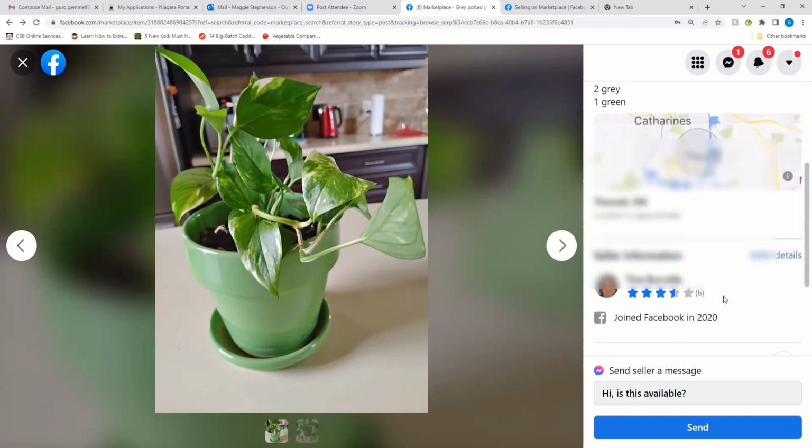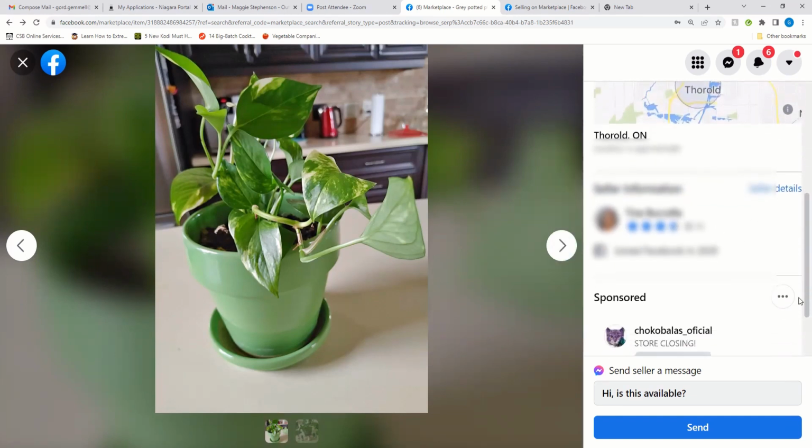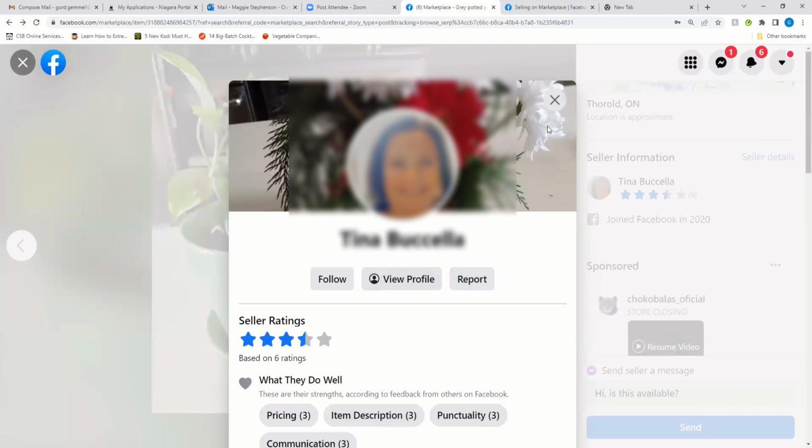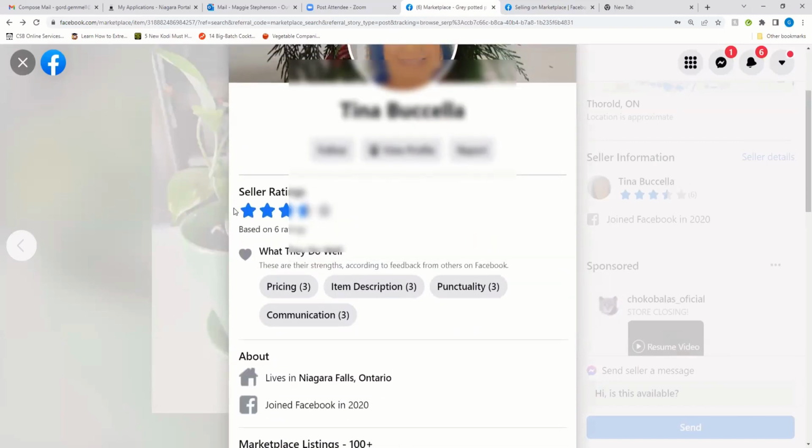Right here is the seller information. You could press on seller details, and you can check the ratings that the seller has. So from what we can see, the seller has pretty good ratings based out of 6 stars. This is what other buyers have said about the products that they sold in the past. Someone said that they have good pricing, and it tells you that they live in Niagara Falls and when they joined Facebook, how many listings they had.